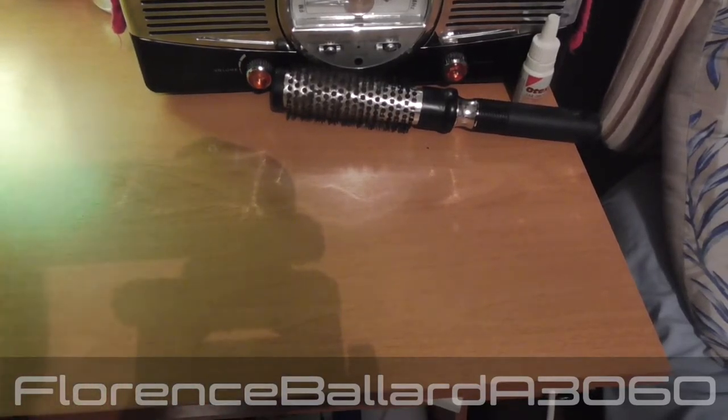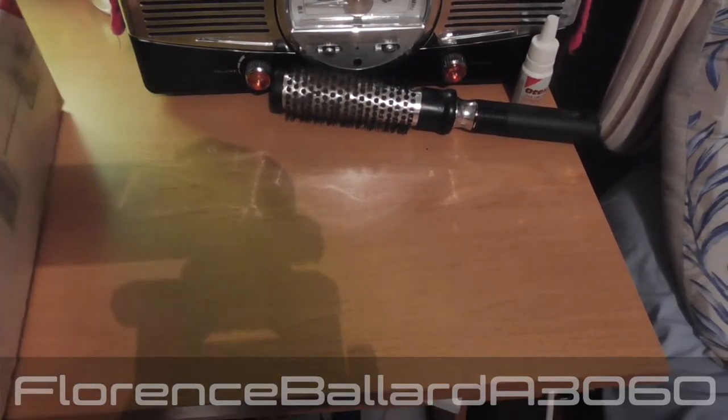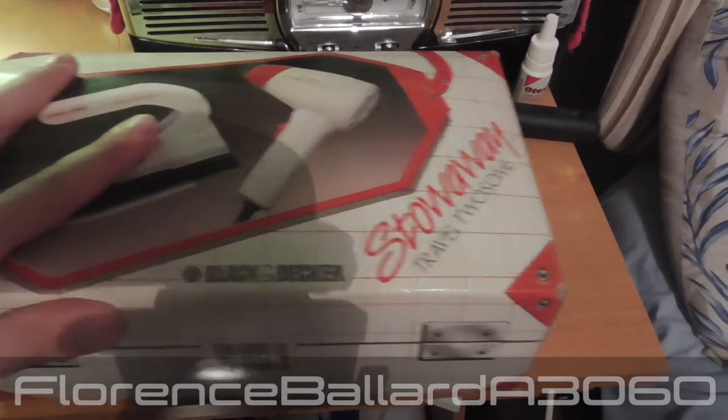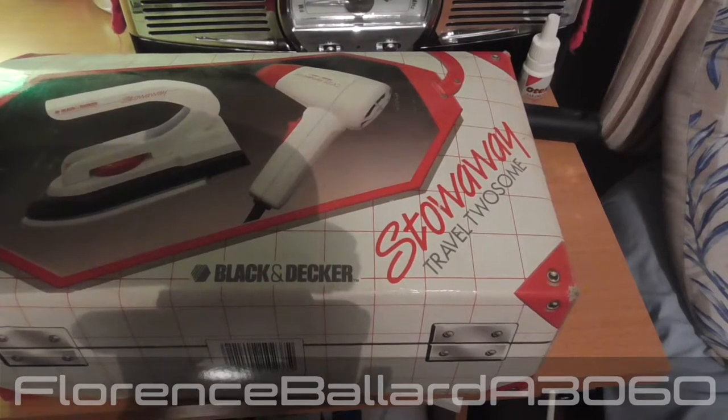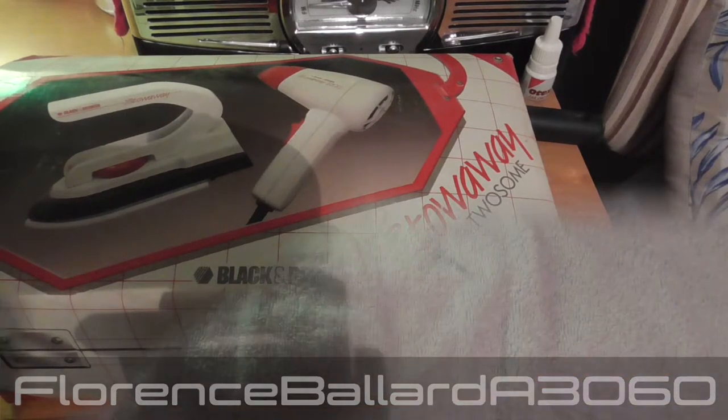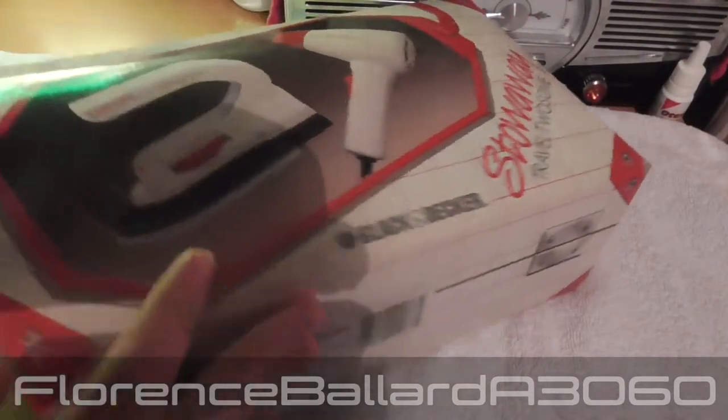So what we're going to do, we're going to unbox this for the first time in 2 years, but I've had it, and we're going to see what it's all about, starting with the iron first, and then the hairdryer. Just about good timing, because I'm going to have my shower soon. Let's get opening. So, we start from opening here.